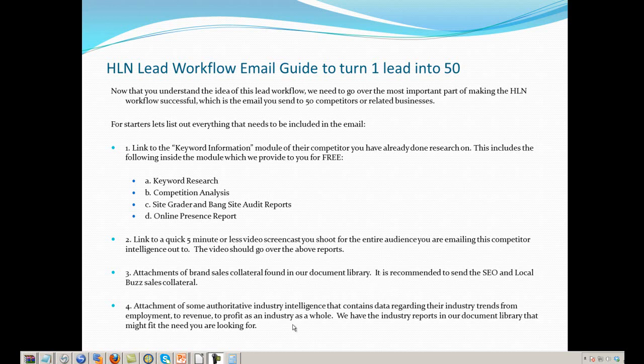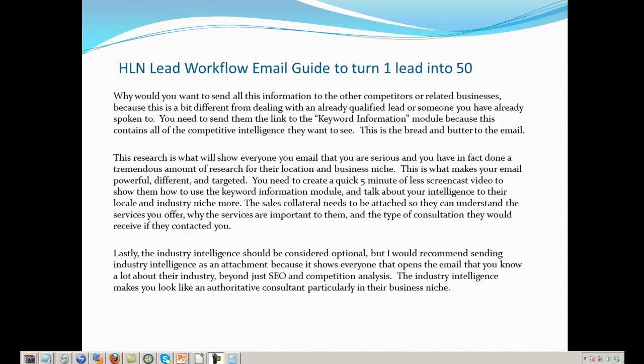And then 4, if you can find some sort of authoritative industry intelligence about, for instance, auto dealerships, I'm sure you can look up online auto dealerships revenue trends or something like that. We actually have some industry reports which are not quite up to date. They're like 2011, but it gives you an idea. If you wanted to send this out to, say, 50 of their competitors, if you did want to show some industry intelligence, you could show something like that. Literally, all you would need to do is Google it for a bit and download something that looks intelligent about their industry to comment on.